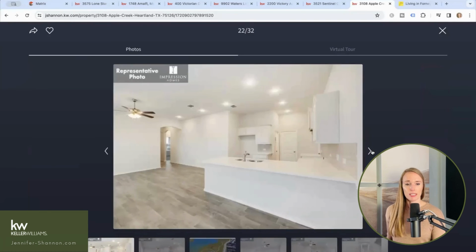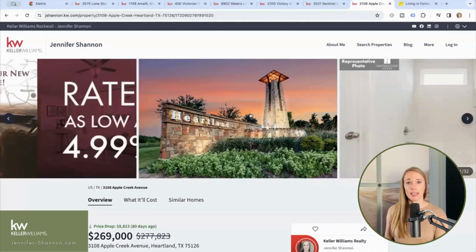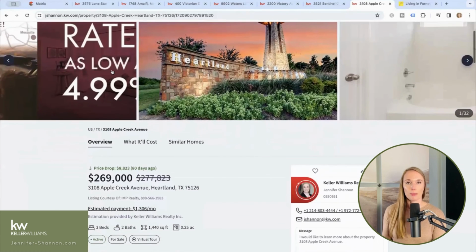And actually, this is in Kaufman County, which is the fastest growing county that we have, and Rockwall County is actually the second fastest growing in our Metroplex. But this home you can get, depending on the terms with the builder, an interest rate as low as 4.99%, depending on the buyer qualifications, but it's listed at $269,000, and it's brand new construction.